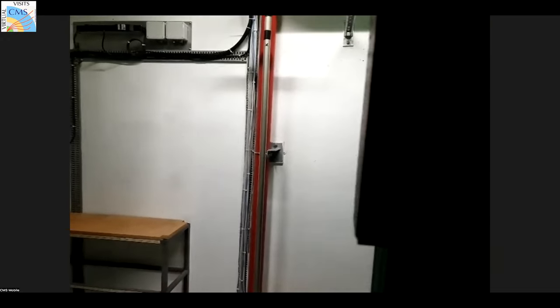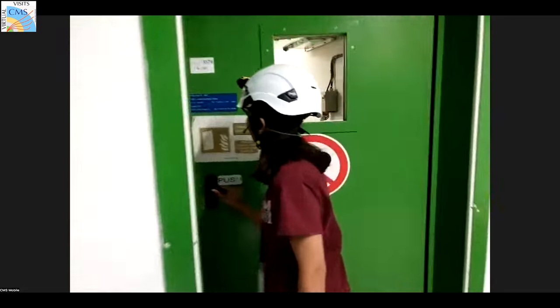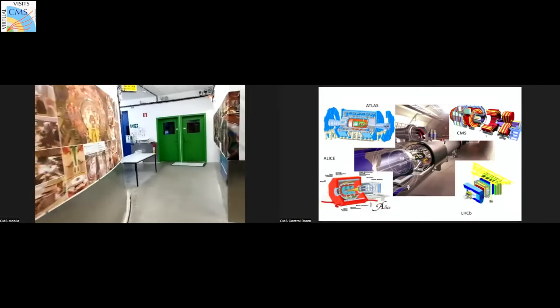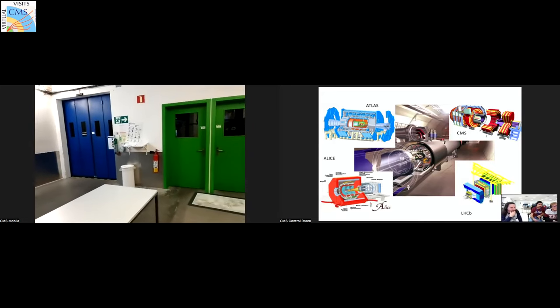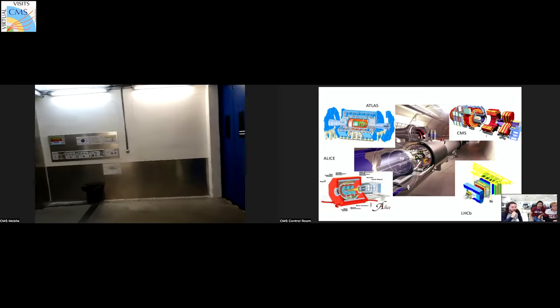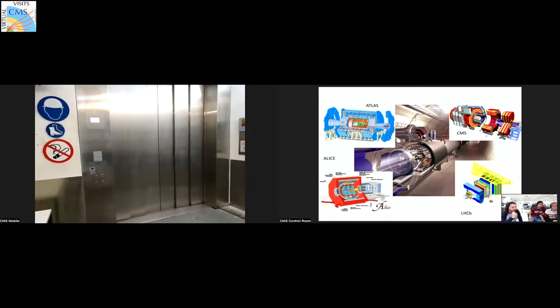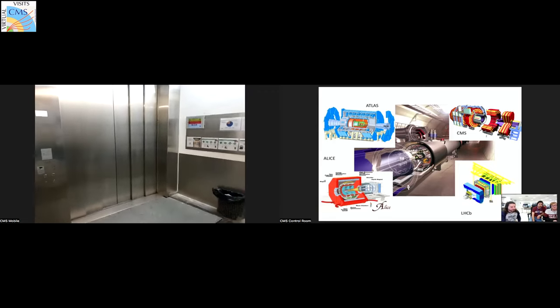Okay, so I think in the meantime we can go back to sharing the slides. And Mohammed, maybe you can take over. So now we are back to the point where I was explaining that we have CMS and ATLAS, the general purpose detectors, and ALICE, a specific purpose detector which is specially designed for heavy ions. It's the bottom left one. And to study B physics, we have LHCb.